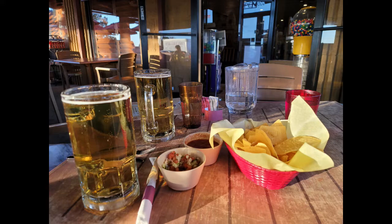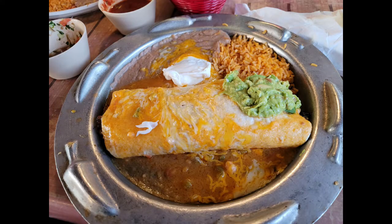The bus boy guy or whatever, I'm not sure what he is, but the guy who comes around with the chips and salsa, he was Mr. Johnny on the spot. He was there right away with our chips and salsa, and he took our drink orders right away and got our drinks out pretty quickly. That was pretty nice. For dinner, I got the fajita burrito, which was really good. The steak was well done in there, but the plate was huge. They were very big portions.